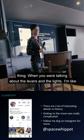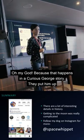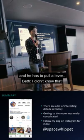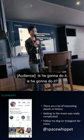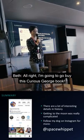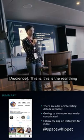Actually, a real thing. When you were talking about the levers and the lights, I'm like, oh my god, because that happens in a Curious George story. They put him up in a space capsule and they flash a light and he has to pull a lever, and I didn't know that. Is he gonna do it? Is he gonna do it? And he does it, and I'm like, all right, I need to go buy this Curious George book. This is a real thing.